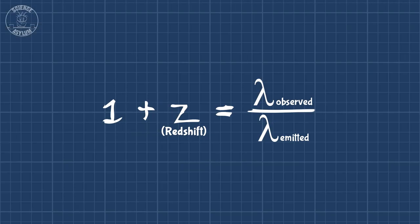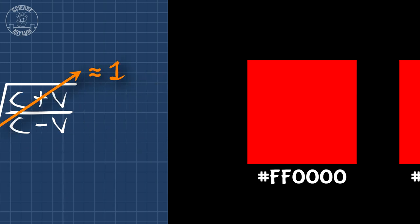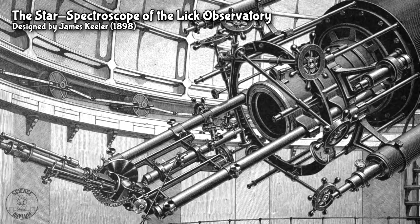If you relate the wavelengths to the car's speed, you can see the problem. Since light is so fast, this ratio is roughly 1 for any normal car speed. Our eyes aren't that sensitive. These two squares are different colors, but how many of you can actually tell? I certainly can't. After playing around with a few wavelength to red, green, blue converters, I found I can tell the difference between 1 nanometer in color. Just barely, but I can do it. To see even that much change with a car, it would have to be going at about 1,000,000 miles per hour. Luckily, we have better tools than our eyes for detecting this when it comes to stars.